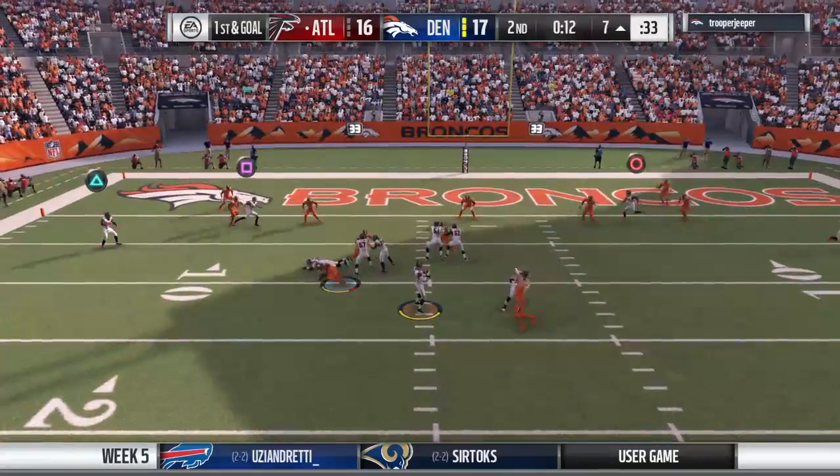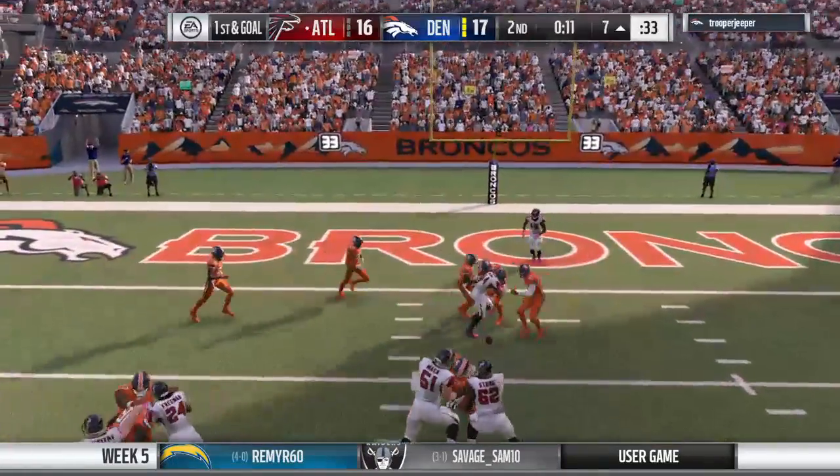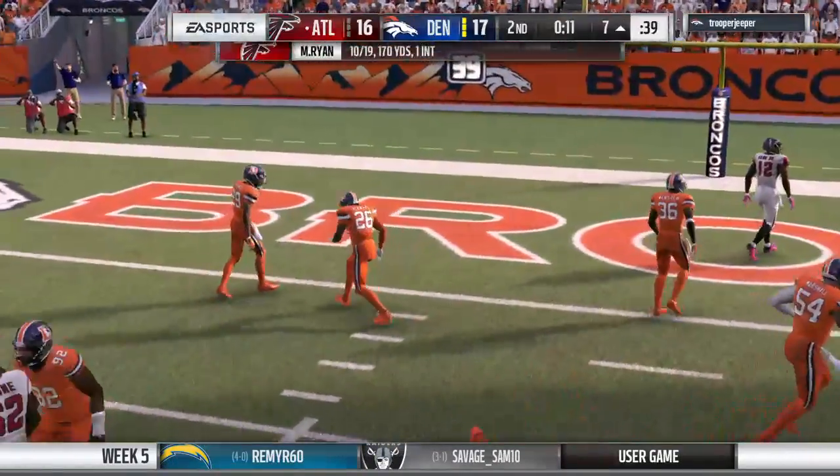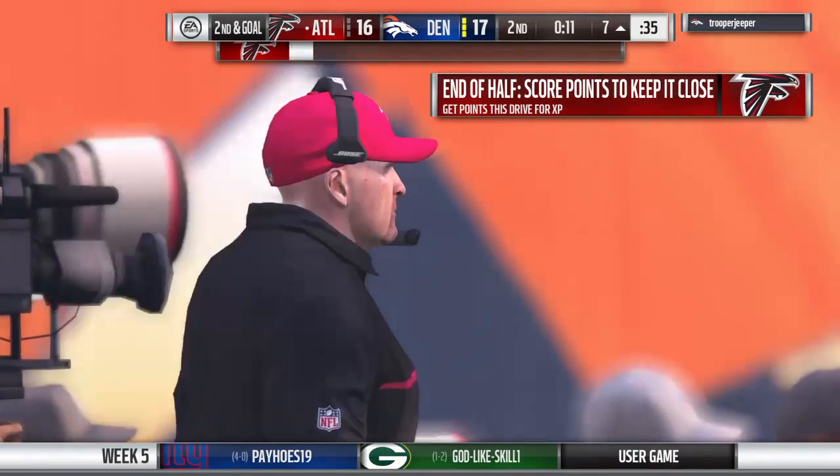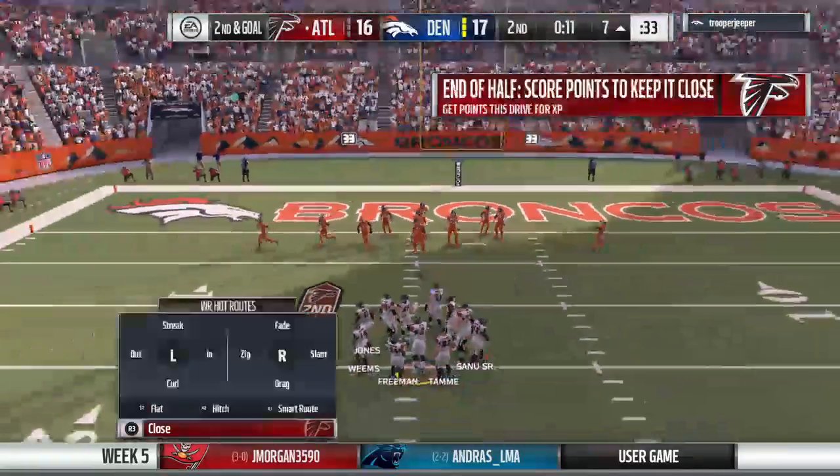From the shotgun, Ryan. He couldn't quite hold it. Got hit. Ball pops out. Incomplete. Slants are so tough to cover because everything happens so fast.